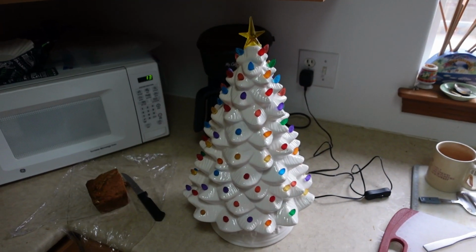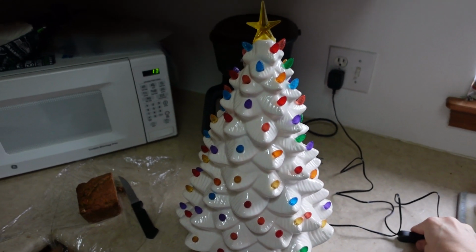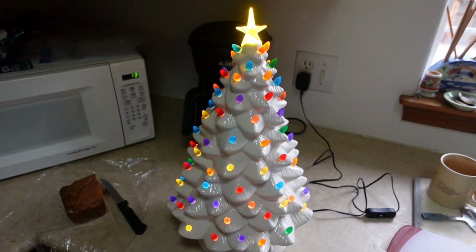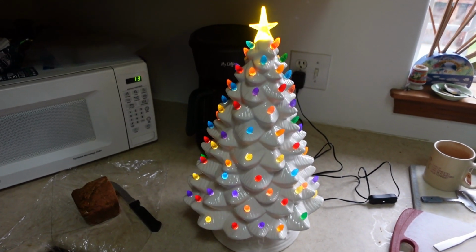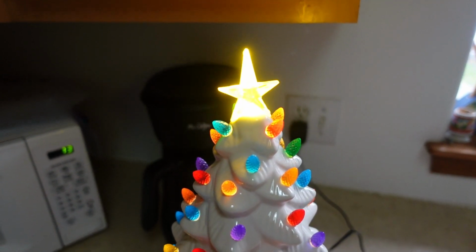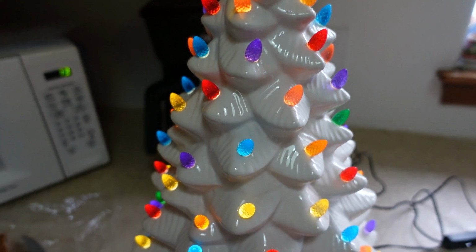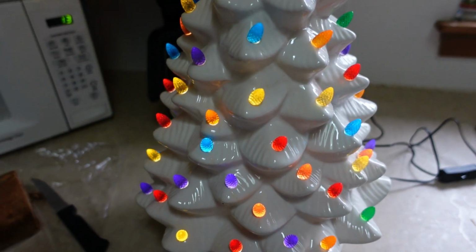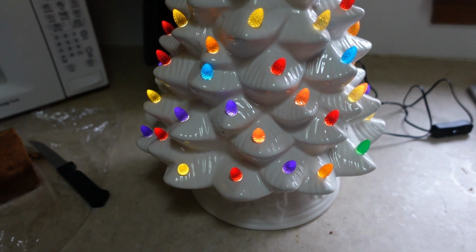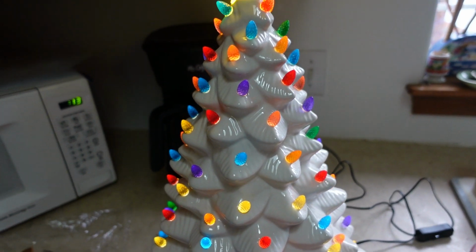There it is without the lights, and then you plug it in over here. You click this button. Bingo bango, we got lights. Look at that. All lit up just like a happy little Christmas tree. You got that light on the top and all the different colors. Again, it has that kind of frosted cake look on it. I think it's pretty cool. So that's one of the nicer items we found.